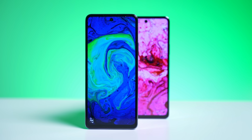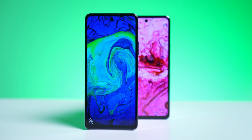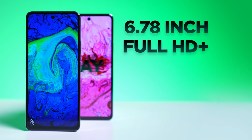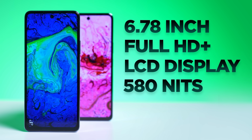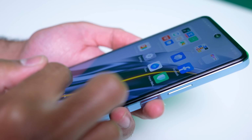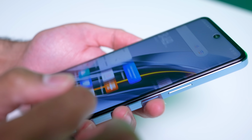Now let's talk about the display. So the Note 30 and the Note 30 5G have a 6.7-inch Full HD Plus LCD display with a 580 nit peak brightness, and both of them do have a 120 Hz refresh rate, so everything is very smooth.